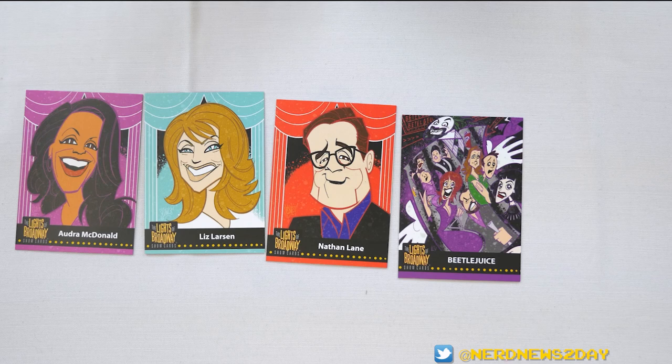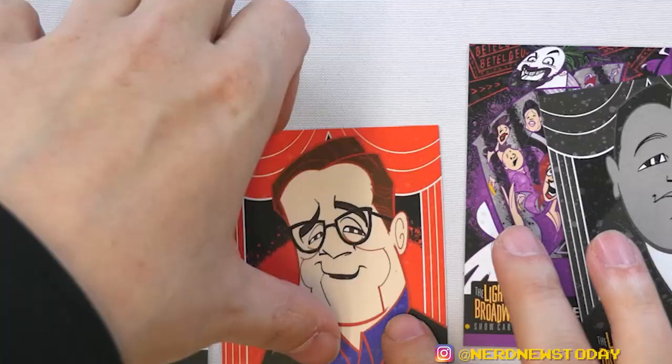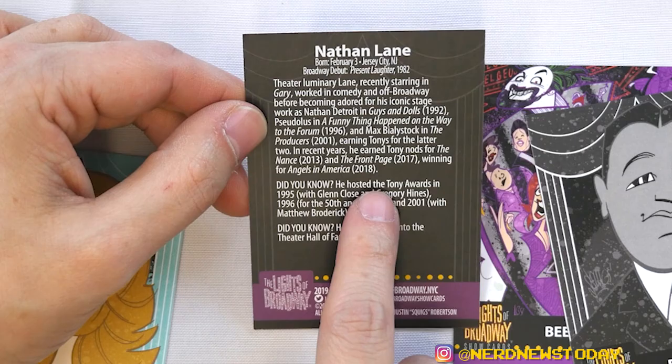I'm okay with that. And here's another one of those black and white cards here. This is Burt Williams. Ooh, very cool. Some real big names in this one. I wonder what this exactly represents here, since Nathan Lane's been on Broadway forever. It doesn't mention Gary, so I mean, it basically ends at Angels in America of 2018. That's the most recent one they list on this card. Mm-hmm. So maybe that's what's meant to actually represent in this version of it.